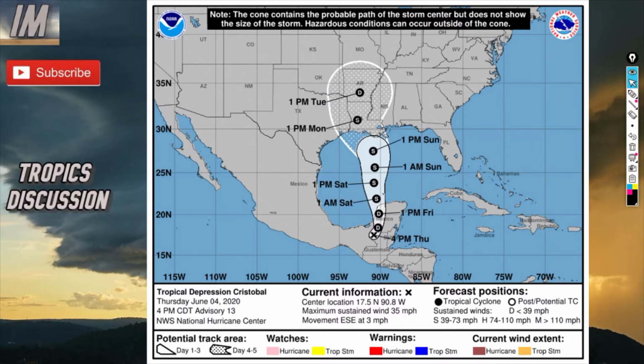Let's look at it by time now. You can see it's now starting its little hook curve towards the north. By 1 p.m. we're on the coast and starting to come off, and then at 1 a.m. the middle of the storm is completely offshore. By 1 p.m. Saturday and 1 a.m. Sunday, it's about the middle of the Gulf of Mexico, and then 1 p.m. Sunday it starts to approach land, and 1 p.m. Monday it has eventually made landfall in mid-Louisiana.